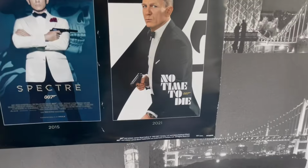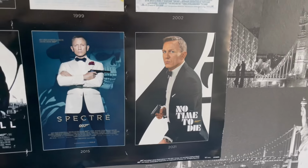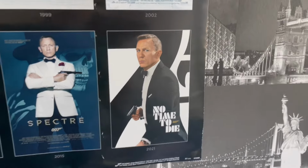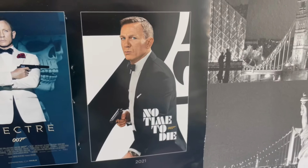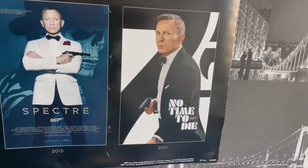Here at number 25, I have No Time to Die. I don't like this. I think it's one of my least favourite posters because of how minimalistic it is. It's literally just James Bond on a plain background. It doesn't tell you anything about the film, and yeah, too minimalistic in my opinion.